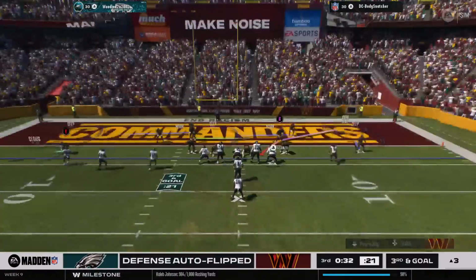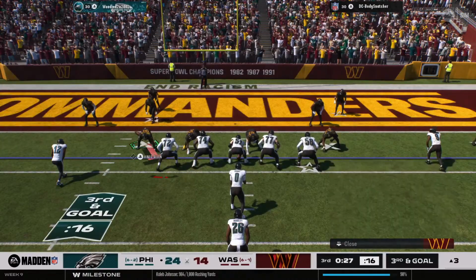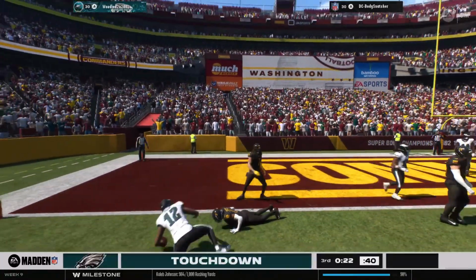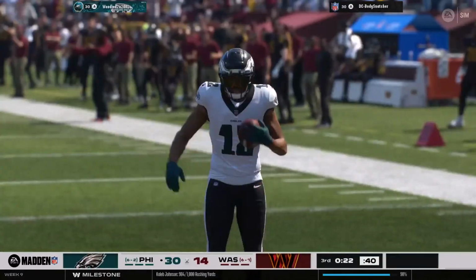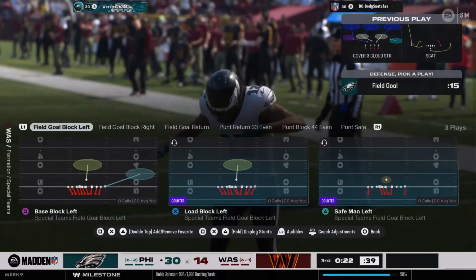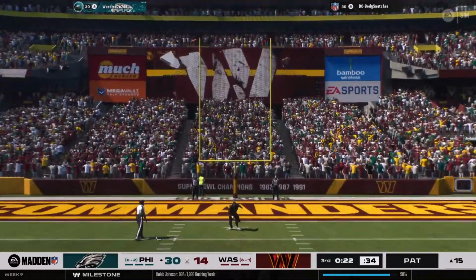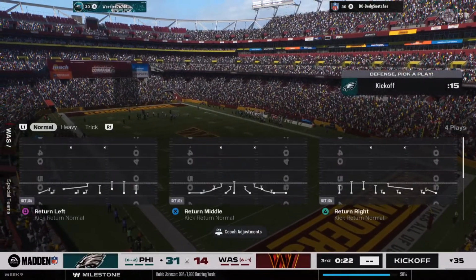Line of scrimmage, the 3. 3rd and goal. Here we go, here we go. He'll look to throw. To the goal line and in. Touchdown, Philadelphia. Now, Pinheiro to add on the extra point. It's up and through. And the Eagles will extend this 3rd quarter lead.